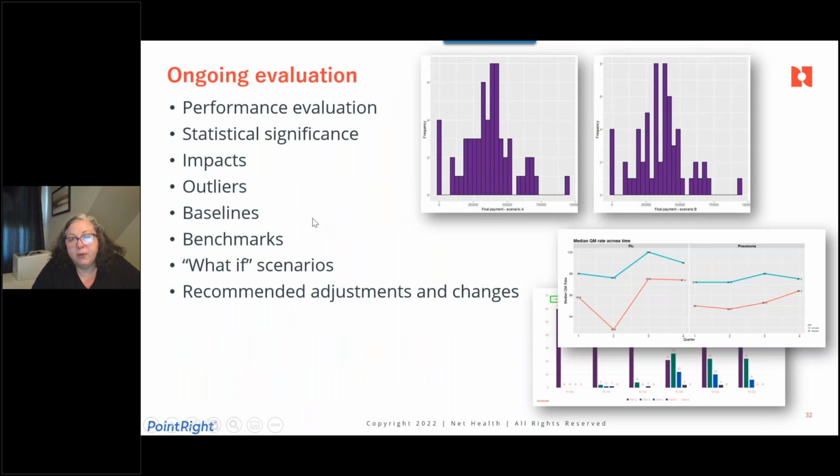That ongoing evaluation from an analytics point of view is extremely important. So we run all kinds of tests to evaluate performance, to determine if changes in things like the median and the average rate are actually statistically significant. We work with them to determine what may have impacted the outcomes at individual facilities and across facilities in the state. We look at who the outliers are. We create the baselines that are needed for CMS reporting.